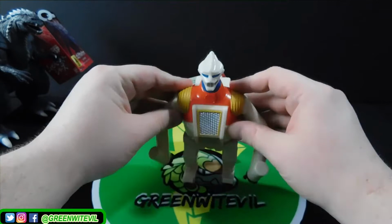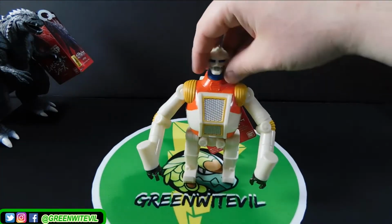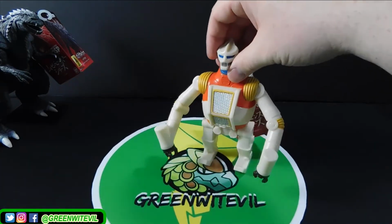He stands very easily too. So you just put his arms out just a little bit, and he stands fine. See, he stands fine. So he can stand in any position that you'd like in your collection. He's not going to tip over, not going to fall over.